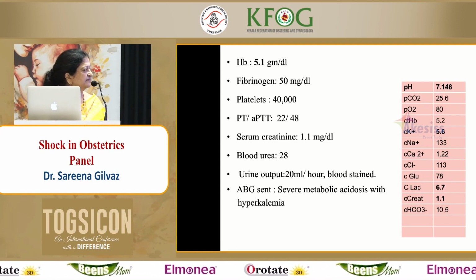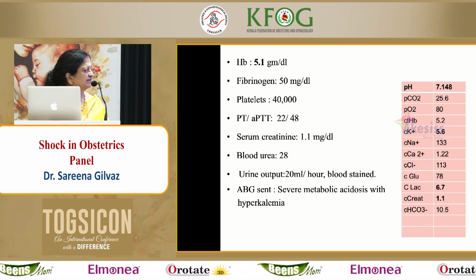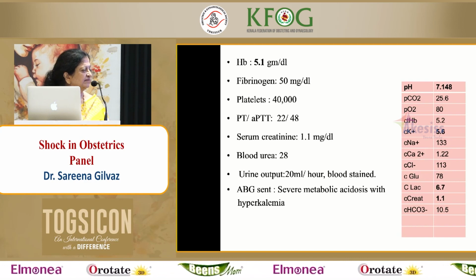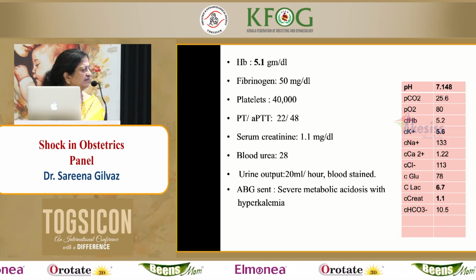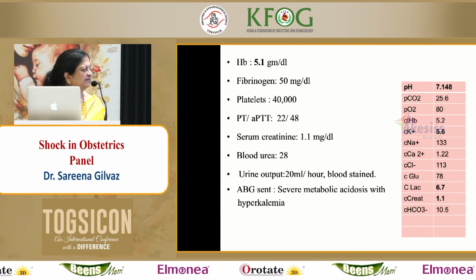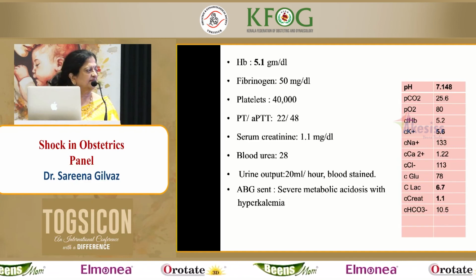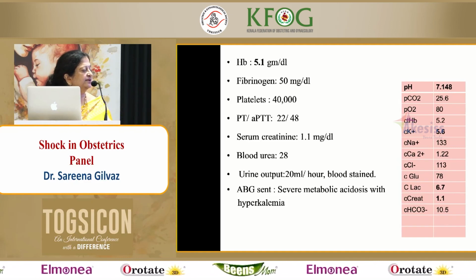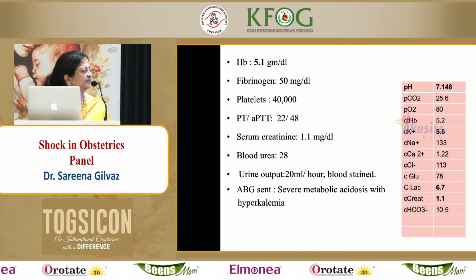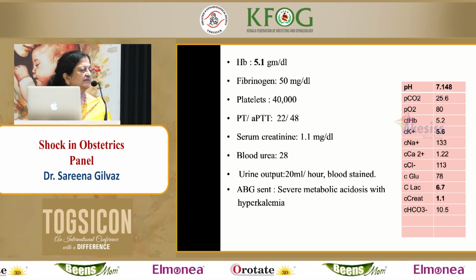Yes, so it's good that you could get the fibrinogen levels done. With a fibrinogen level of 50, definitely it shows that she was in DIC. I think one could go for the ROTEM also in such a case. It is very useful in an acutely bleeding patient. Yes, we did a ROTEM. So that would have given you a lot of clues about what component was causing the mischief.